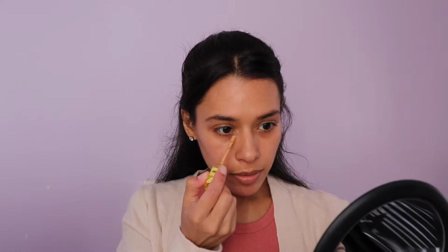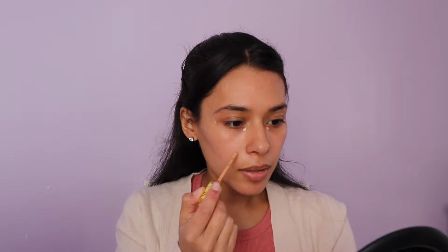First I'm going to be going in with, actually, let's do concealer first. I'm going to take the Kosas concealer in 6.2N, and this stuff is just hydrating and creamy, and I like it. I'm going to put that on the inner corner of my eyes, as well as here, and a little bit on the top of the lids, and it'll act as a little bit of primer. Taking a wet sponge, I'm just going to blend that out.